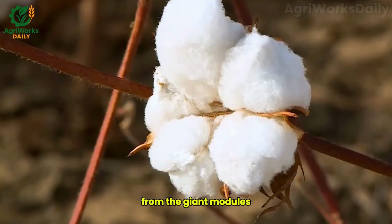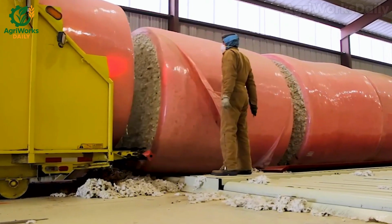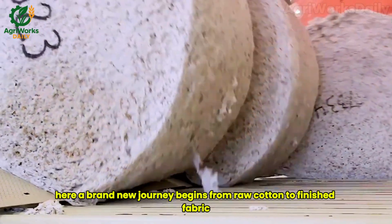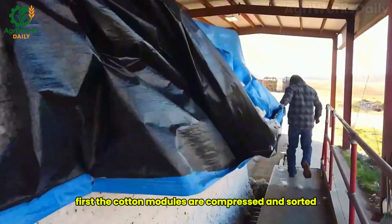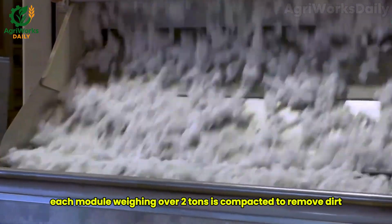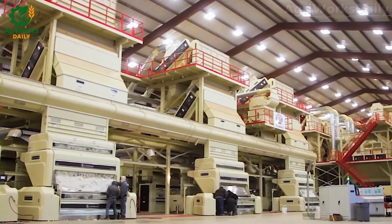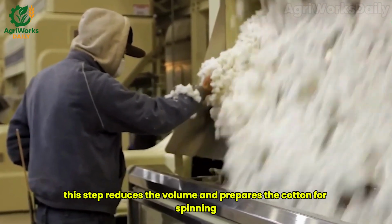From the giant modules, cotton is transported straight to the processing plant. Here, a brand new journey begins, from raw cotton to finished fabric. First, the cotton modules are compressed and sorted. Each module, weighing over 2 tons, is compacted to remove dirt, stalks, and leftover leaves. This step reduces the volume and prepares the cotton for spinning.